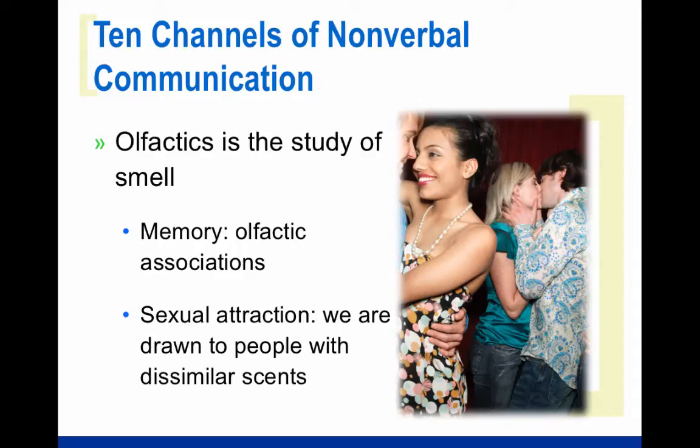Then we have smell. A lot of people are surprised that smell is a channel of nonverbal communication. Yes, it's known as olfactics, the study of smell. There are two very important things that are transmitted nonverbally by smell. The first one is memory and moods. We associate particular smells with particular parts of our past, both good and bad, and that can affect our mood, like the smell of cookies fresh from the oven, a bouquet of flowers, a certain perfume.